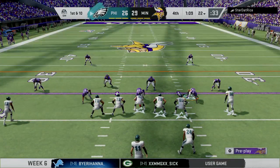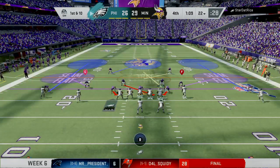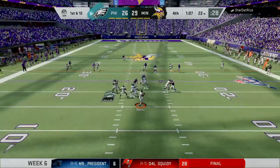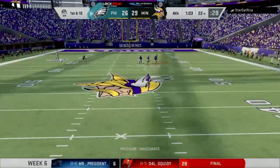The offense is back out there at the line, ready for their next drive. They're only in need of a field goal, with a decent amount of time on the clock. So tell me if I'm wrong, you don't have to be too panicked here. No, not at all. I agree with you.